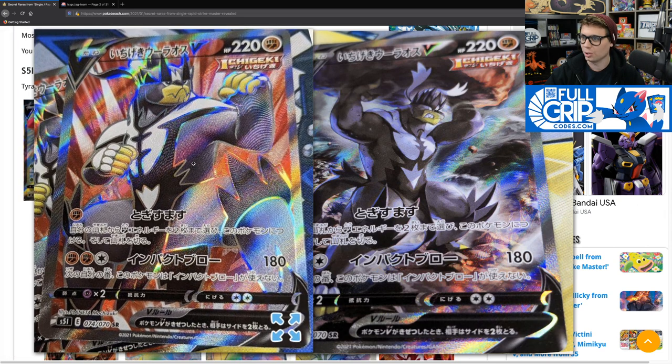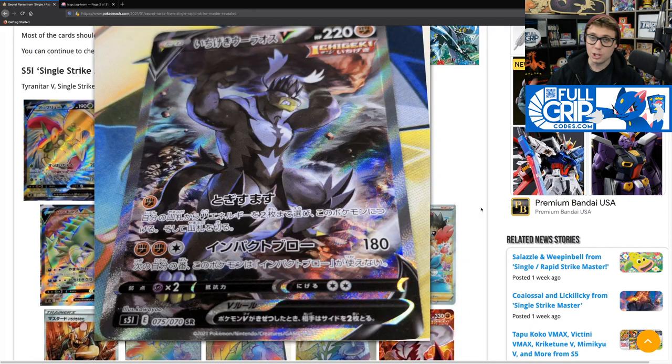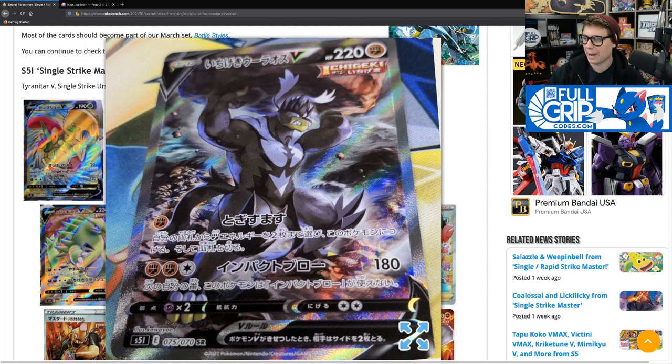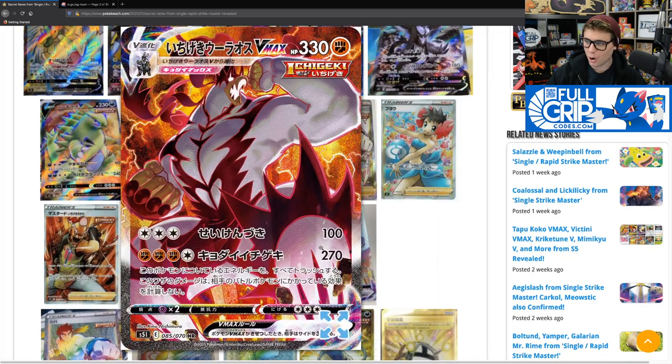But the new VMAXs look absolutely astounding. I mean, here's just your regular full art Urshifu V single strike, right? And then you've got the alternative art, which just looks stunning, right? You can see all the detail in this Urshifu V. The background looks awesome, just lifting that stone over its head. But the VMAX looks so tough. I mean, look at the background, the detail in the background on this card.